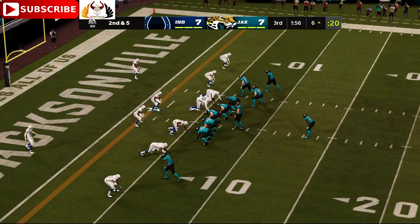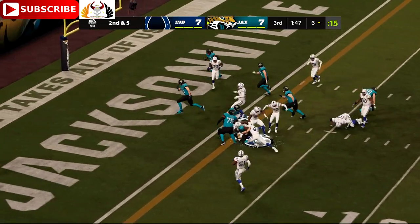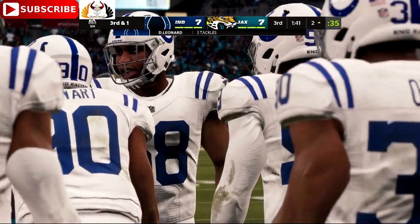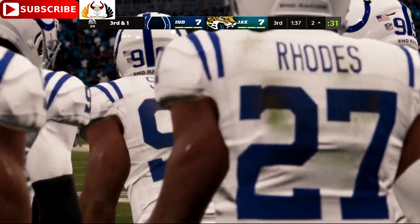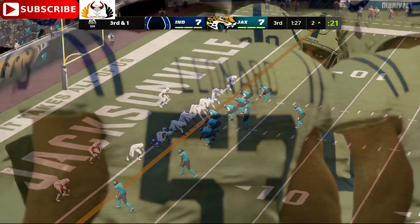After the pickup of 5, here's 2nd and 5. They'll run again here with Robinson. And he's dropped just before the line to gain. 4-yard pickup leaves him with 3rd and 1. Well, if you're a football guy, that's a pretty run because everyone is in sync right there. Obviously, the guy carrying the ball, but how about the people up front? Leverage, athleticism, they created some nice space for him.